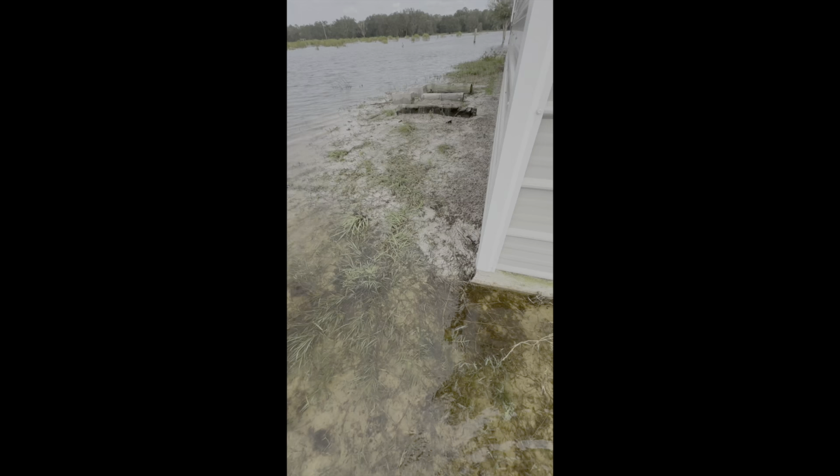Whoa, that is a moccasin. Under the water it goes. You got water in there? Yeah. Well, if it was 6 inches higher yesterday, no, I can see that. Yeesh. I don't know if that was going or not.